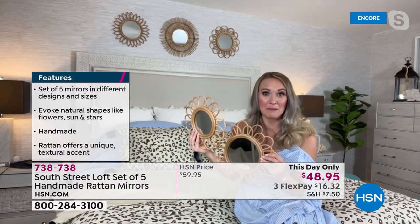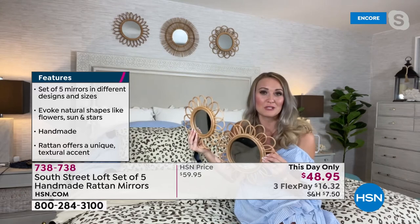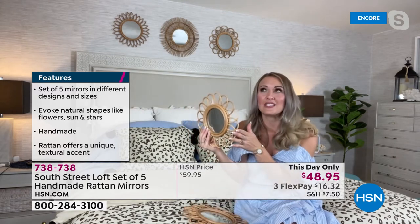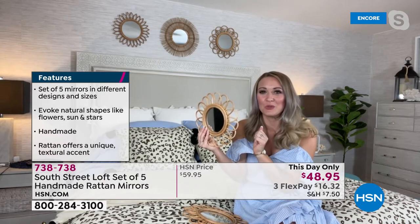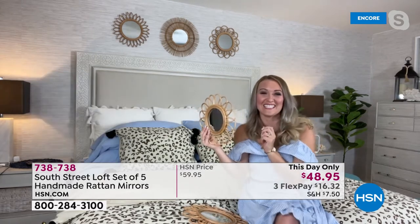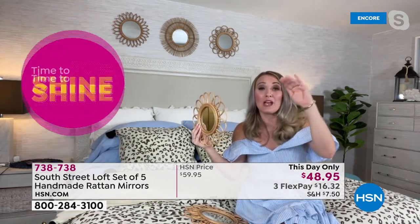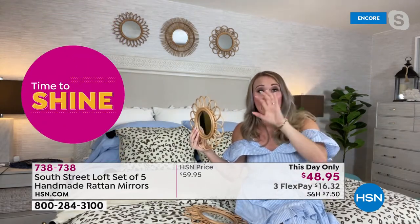You can divide them up if you want to. I could put these two in my daughter's playhouse or in her room. How fun would that be? Or maybe put the smallest one in your boho locker at school. I think that would be kind of fun if I had a teenager. I would totally deck it out. Or you can put them going up your flight of stairs, you can angle them.